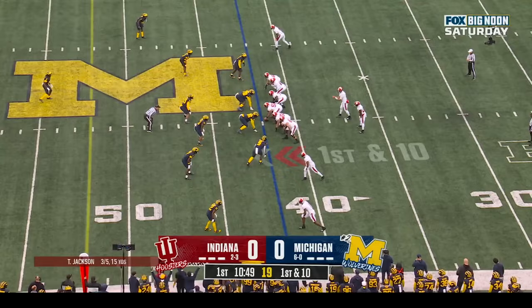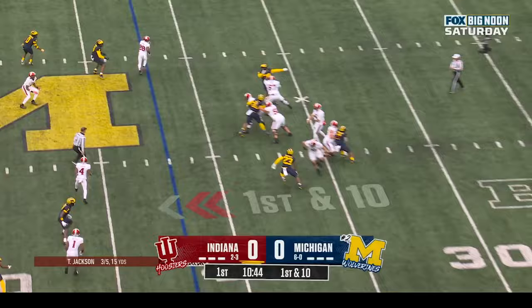How about Stanford last night coming back to beat Colorado on the road? Your boys. I thought we were going to get out of the first quarter until you got me like that.